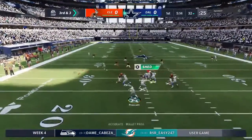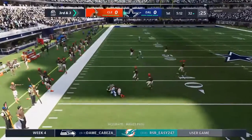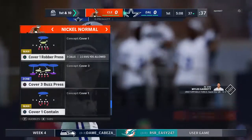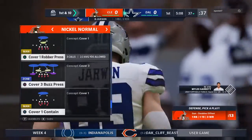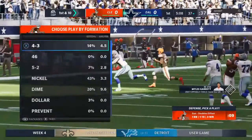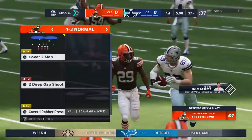3rd and short yardage. Prescott got an open man, the tight end Jarwin. And he will have a first down as they get him to the ground at the 37. 3 yards on first, 4 on second, and now 5 on third down. Move the sticks.